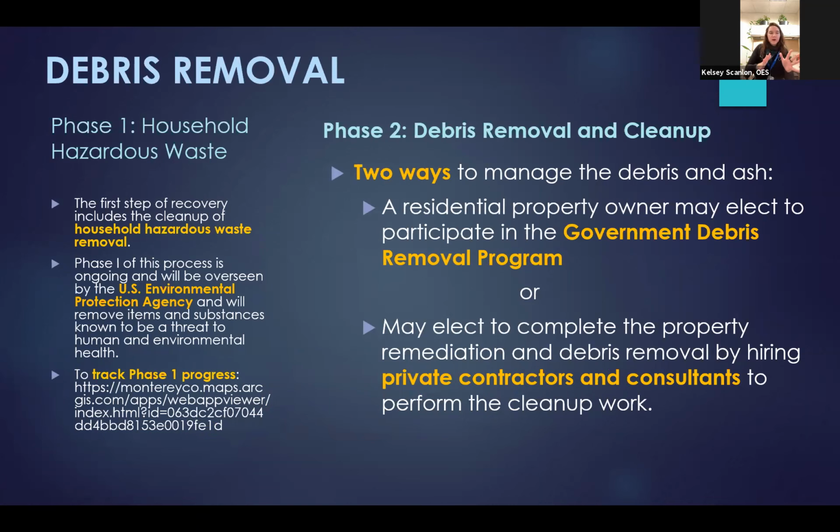So you've heard a lot about phase 1. The US EPA came through, they removed the household hazardous waste from your property. You likely saw a placard at the front of your property saying that they had come through and cleared. If you did not see environmental health or US EPA and you have hazardous materials on your property, please contact the EPA hotline that's listed on the recovery webpage that I'll show you at the end of the presentation. There is also a link to track the progress of the US EPA. So if you're finding that your parcel is red or not included, please contact either environmental health or the US EPA directly.